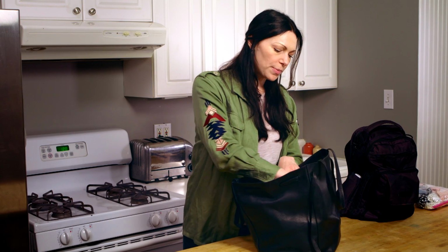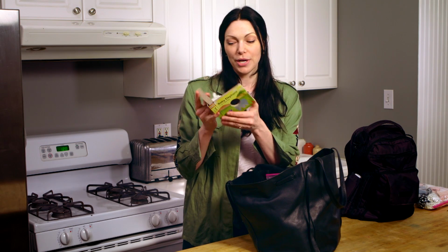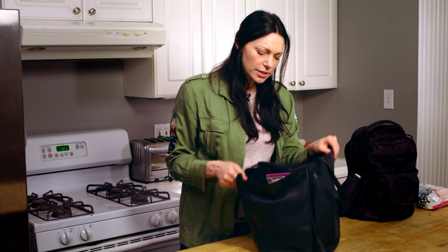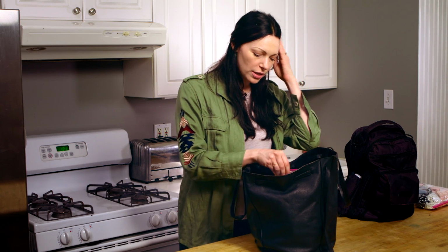The other thing I'll keep in here is a little tiny book with a finger puppet. That also really helps a lot. She's obsessed with elephants, so there's a bunch of elephant stuff. So that's for entertaining her, the toys, the books, little things she can play with. This is this little goat that I love.